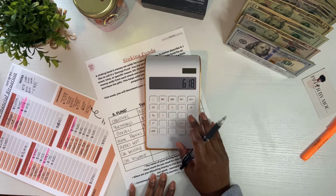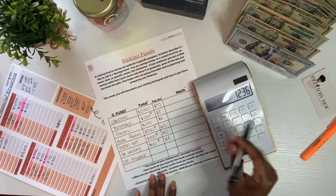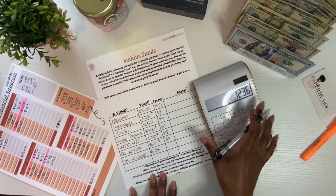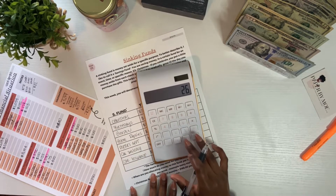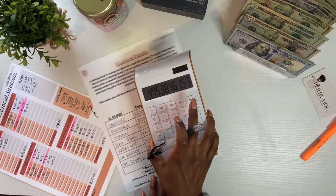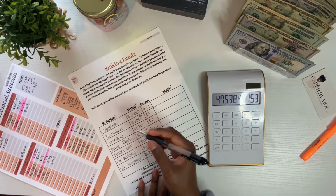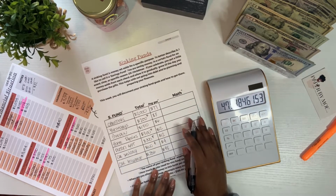We're gonna times this, times 2, make it a year. That's $1,236. $1,200. So this is really a bill, but yeah, now. So we're gonna divide this by 26. She would need to save $47.53 every paycheck. And we're gonna round that up because y'all know me, to $48, okay?